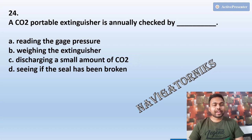24. A CO2 portable extinguisher is annually checked by dash. Option A, reading the gauge pressure. B, weighing the extinguisher. C, discharging a small amount of CO2. D, seeing if the seal has broken. And the correct option is B, weighing the extinguisher.